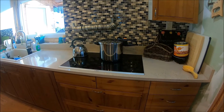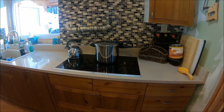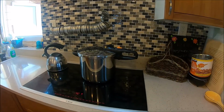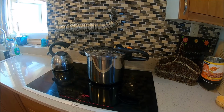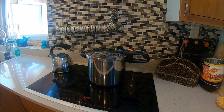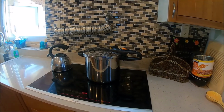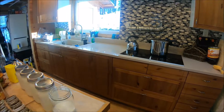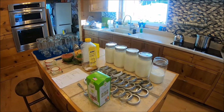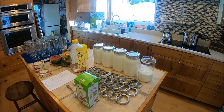Faster than gas. They work wonderful. The only disadvantage we have currently, or last time I checked, there still were no larger pressure cookers available. So I got to do 4 quarts at a time here, which means 1 gallon at a time. So this will take quite a while till we're done. But we'd rather save the milk than waste it.